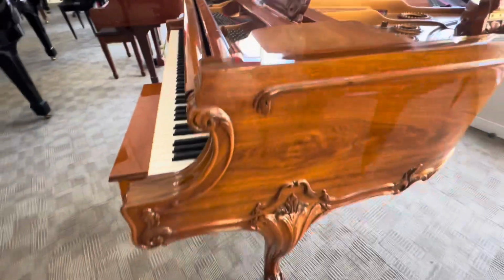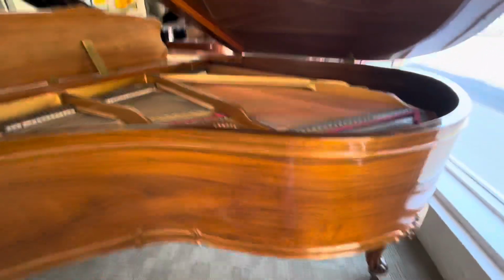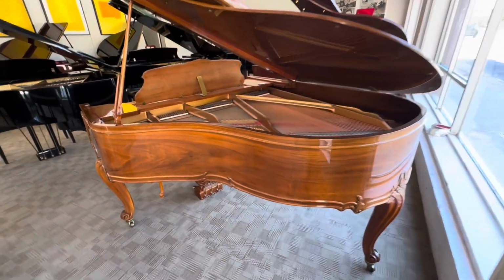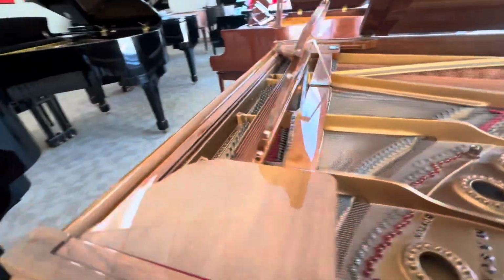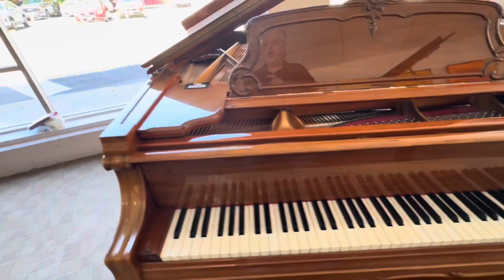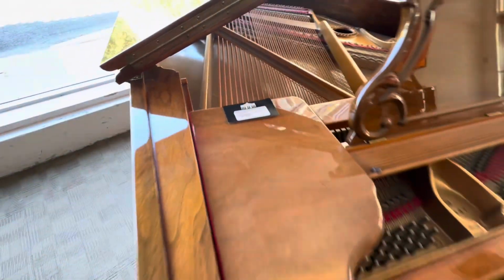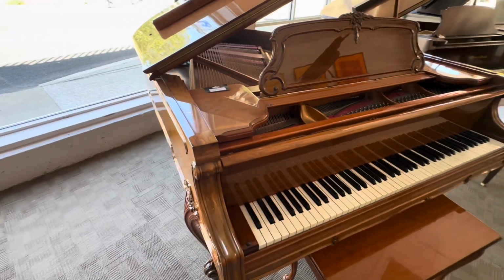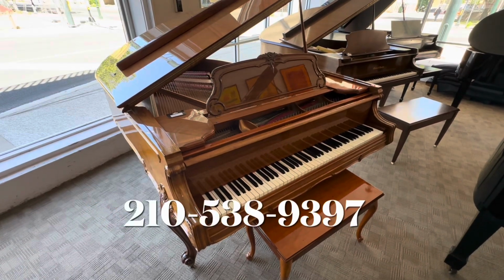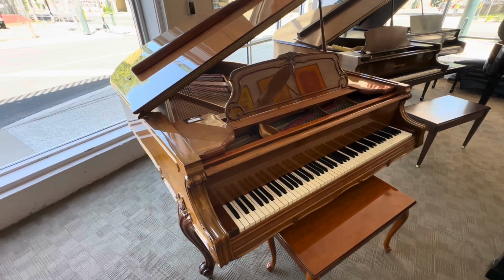And I might mention these new, which you can still buy a new Mason & Hamlin Model A, are over $80,000. That's if you can get one. So they're quite hard to come by and quite expensive. This one was originally $26,000, which probably about covered the restoration only, but it's been marked down to only $14,995 from 26 grand. What a steal.